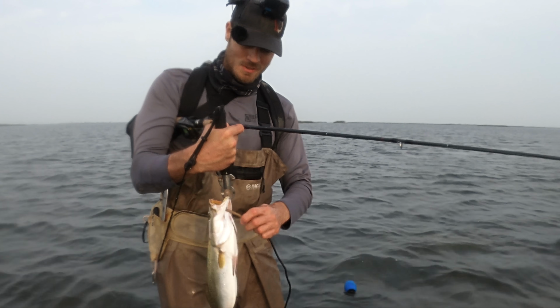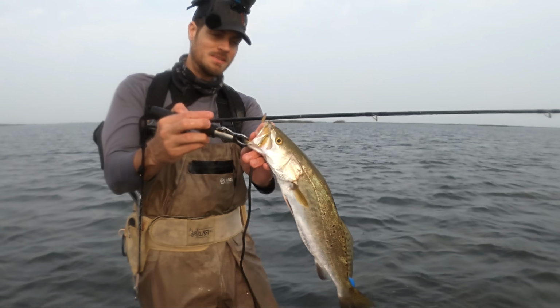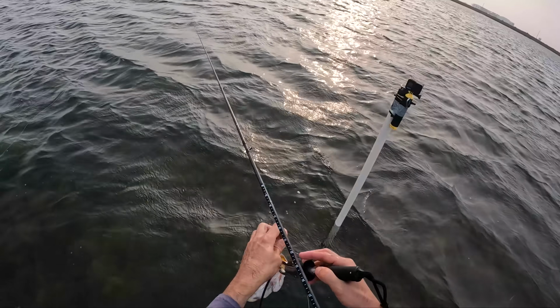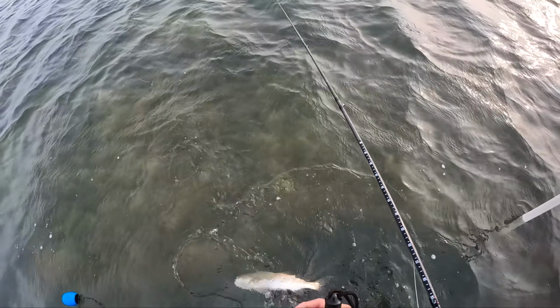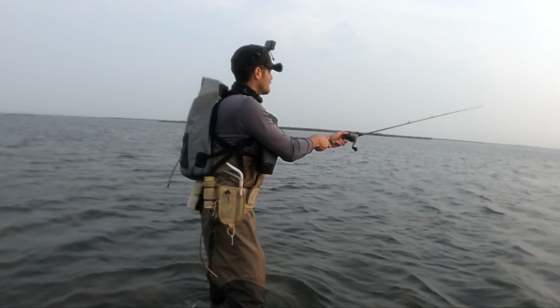Hey man, and that's how it goes. Say you're gonna catch some redfish, and probably only redfish. First keeper fish you get is a nice speckled trout. Hey man, I'll take it though. Love me some speckled trout. And that's the reason we hooked that guy deep.